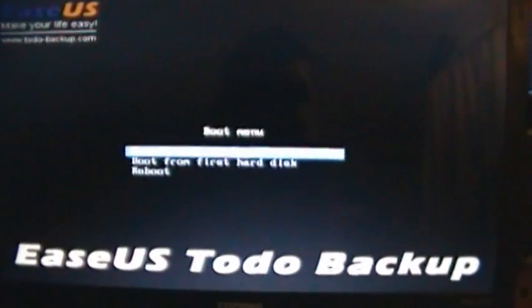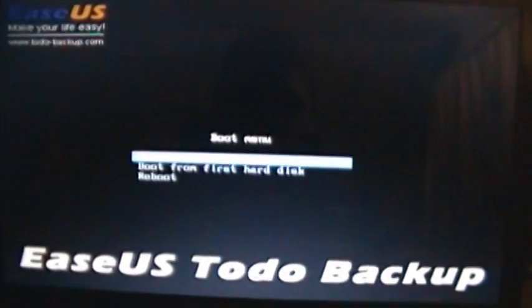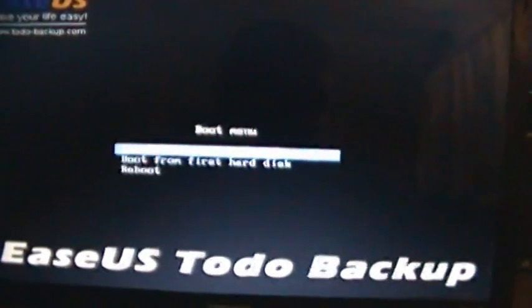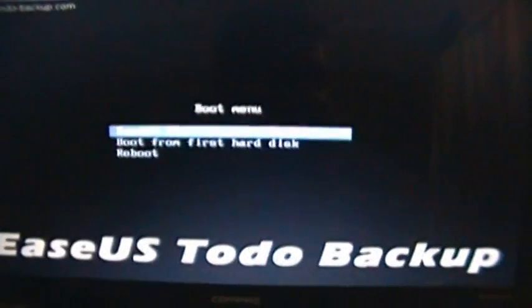So here's what I want to do. We want to start Easeus ToDo Backup off the CD, and I want to see if the built-in driver can access the network to get at the image. Otherwise, I'd have to use the plug-in drive. Matter of fact, I should turn the Nexstar box on again while we're waiting for the CD to start up and see if it detects the plug-in drive too.